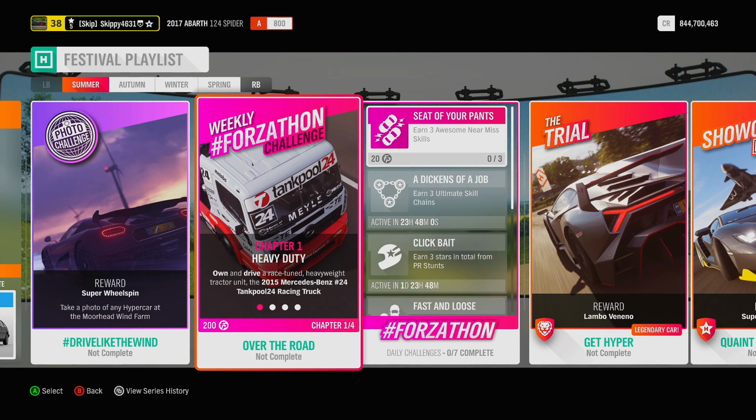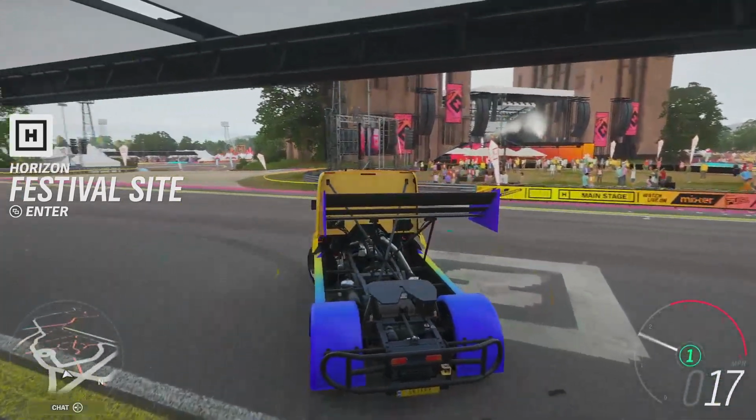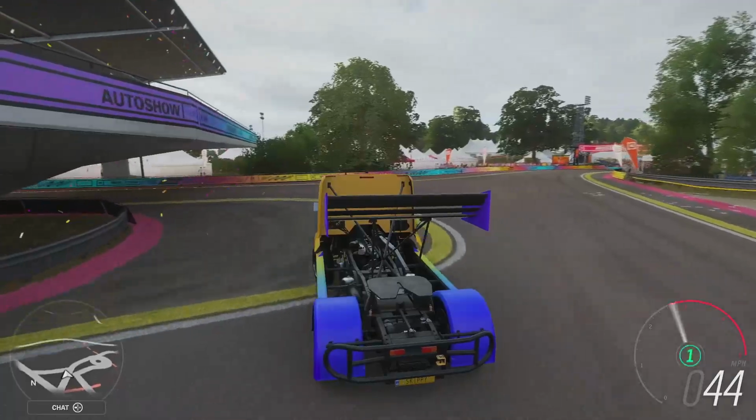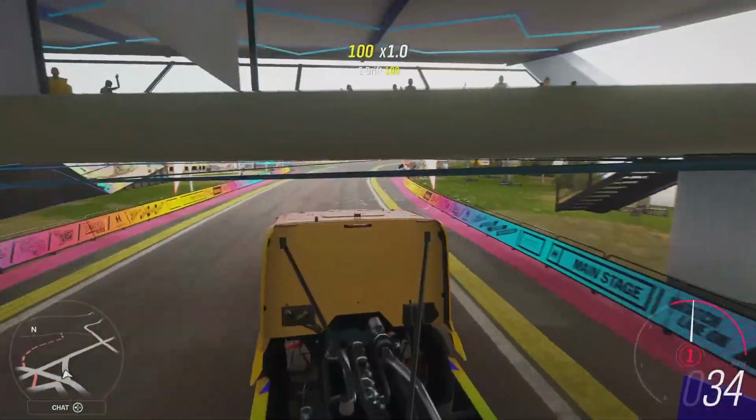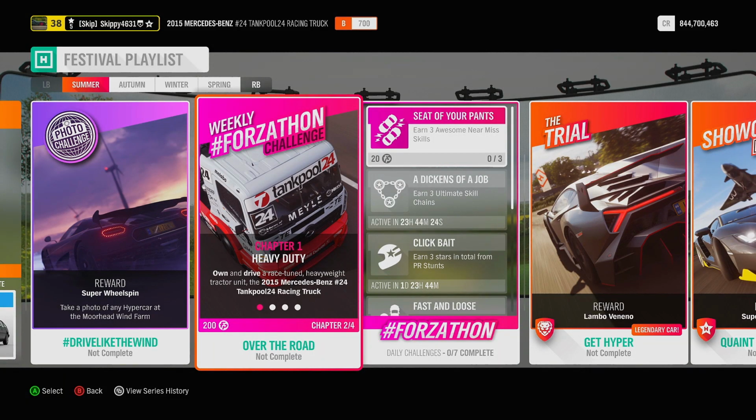Chapter 1, Heavy Duty. Own and drive a race-tuned heavyweight tractor unit, the 2015 Mercedes-Benz number 24 Tankpool 24 racing truck. Own and drive, then hop outside of your festival house or castle, drive 2 seconds down the road. That's Heavy Duty completed with no notification for me. Now Chapter 1 is definitely complete, I just didn't get a notification, but with Heavy Duty completed, owning and driving the number 24 Tankpool 24 racing truck, it's on to Chapter 2, Pulling Power.